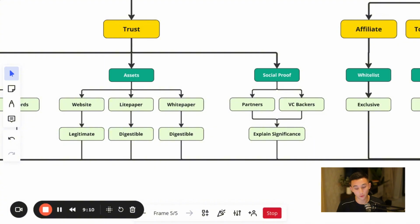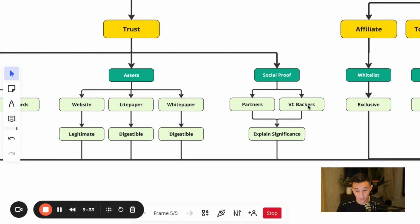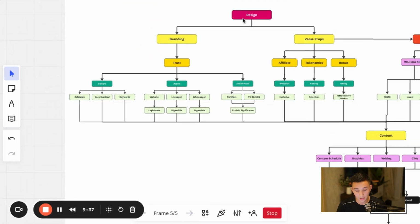We'll talk about this further in the execution, but it's important you communicate correctly both of these things and don't be too humble with the communications. Let everyone know. So that's what it says here. Explain significance, make sure you're repeating and showing and doing in the right way, in the appropriate way, that you've locked in these partners and these VCs, as it delivers so much trust. But yeah, that's basically the branding aspect in terms of designing trust.